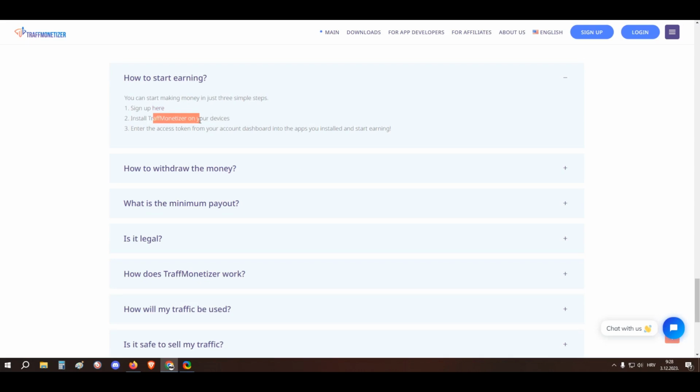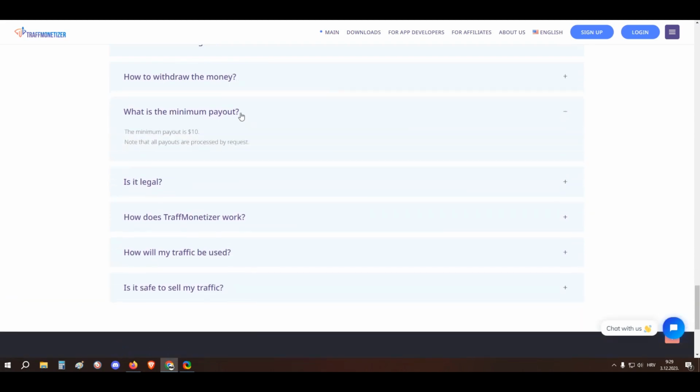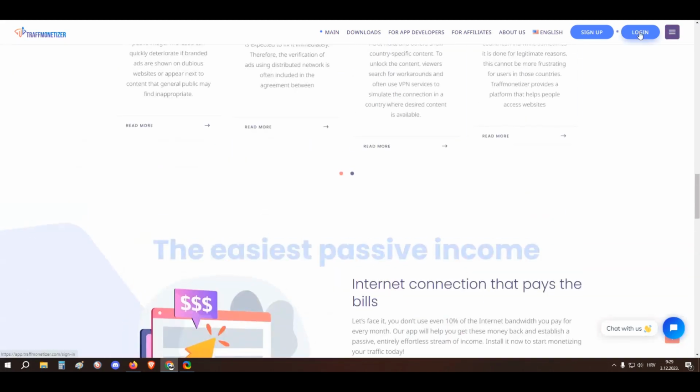You install TraffMonetizer on all your devices, and then you just copy this access token from the dashboard and paste it into the applications that you can install, okay? But I'm going to be talking about all of this soon. So let's log in on the app now.